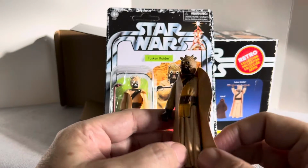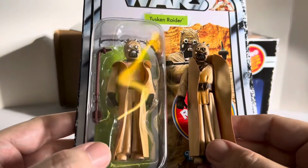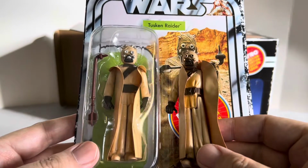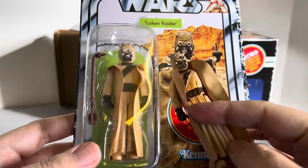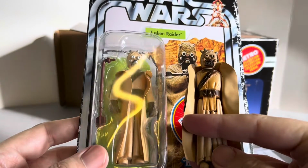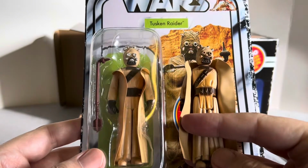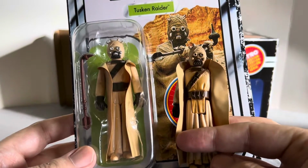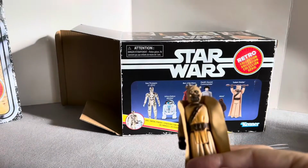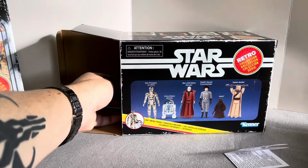That is the original Tusken Raider compared to the brand new retro collection one, and it holds up pretty well. I think that looks really, really good. Again, what they've done is they don't have the original molds for these anymore. They will just do 3D scans of the original figures, and then they'll cast the molds out of that. So that looks fairly detailed and accurate to how the original figure was. So we'll put him over there. Let's get the next one out.